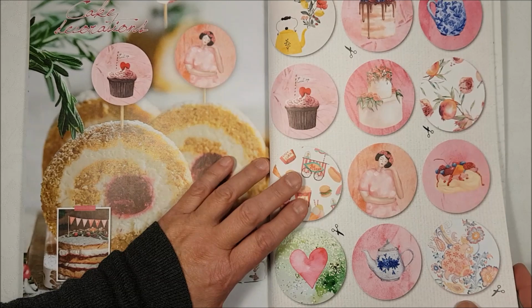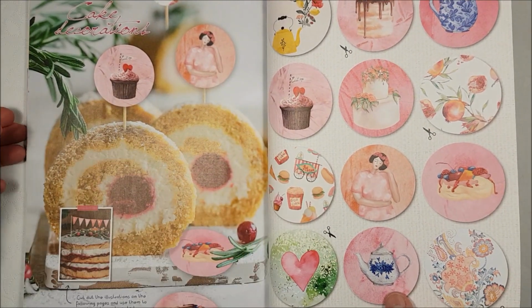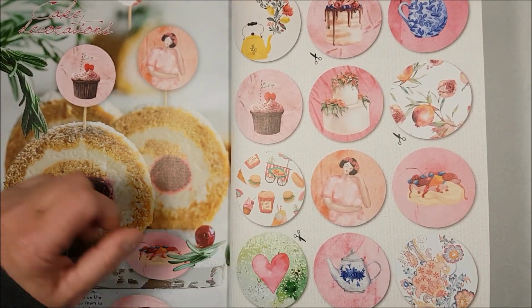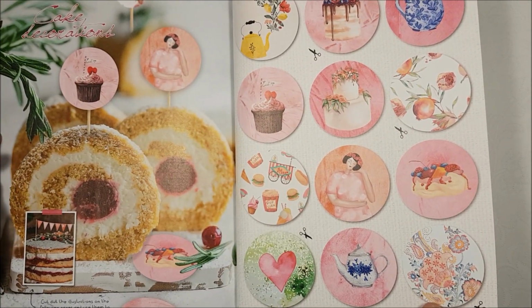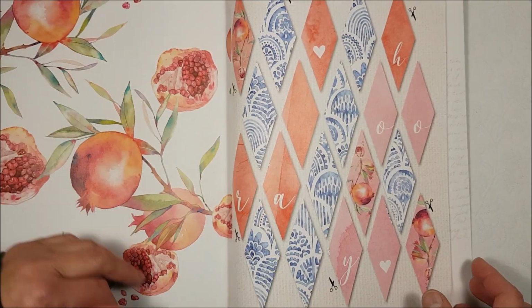These little stickers, well, no, they're not stickers, they're little cutouts intended to go on the tops of cakes. But I do think that they could make nice little swing tags, or they could make nice gift tags, or just a focal point on a page. Love this with the pomegranates.